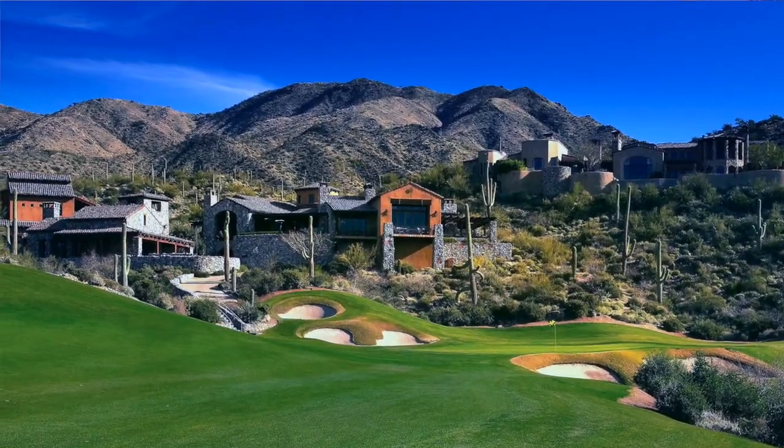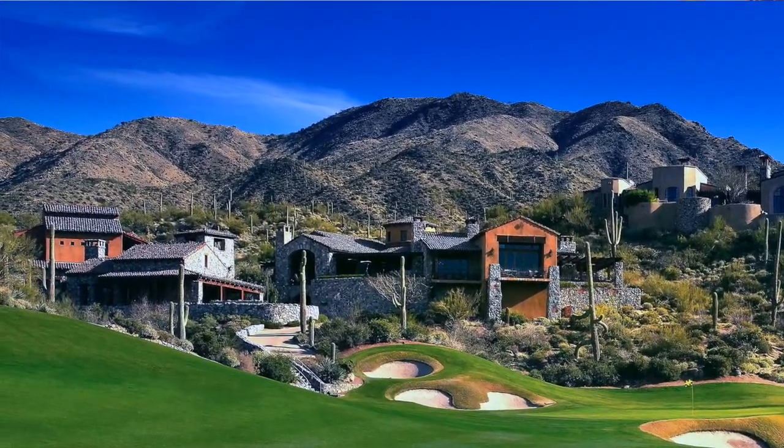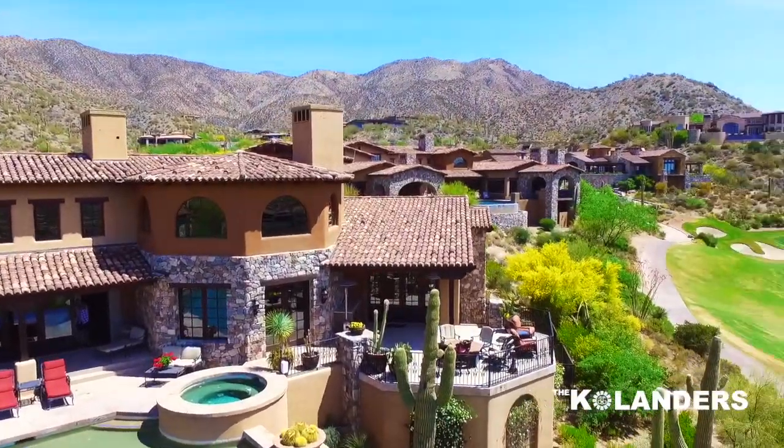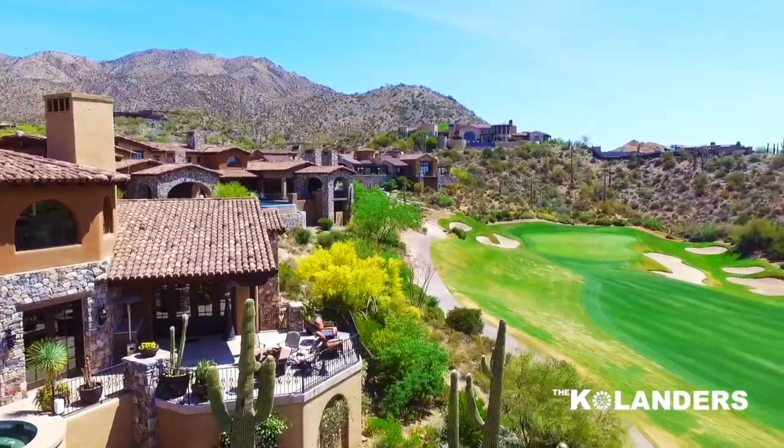And you mentioned the clubhouse, Constantino's. I noticed the design elements are very similar. Now, did that just flow through and carry through from your original concept of the clubhouse to the club villas? Yes, it was a very intentional intent.